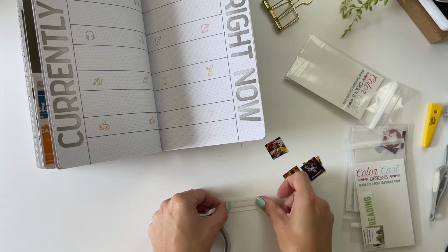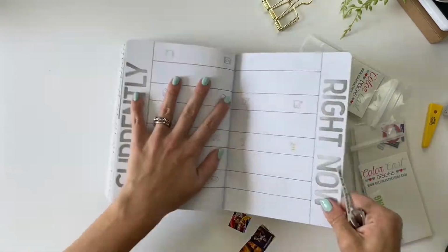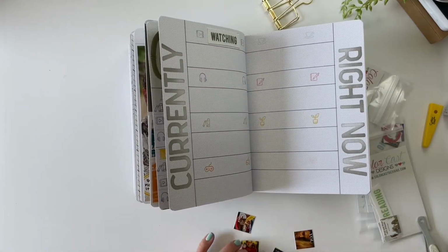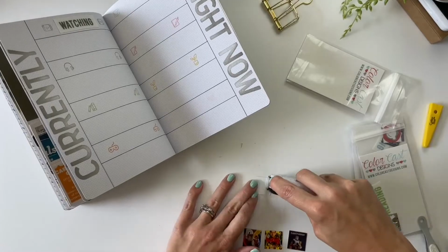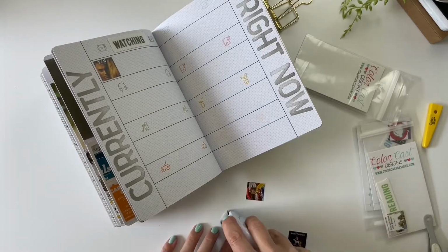Now, before I go and put everything into the album, the first page I want to work on is this currently right now page. My idea for this one was to use the fabric or the canvas words there. So there are, oh gosh, how many? 1, 2, 3, 4. There's 8 different words, 8 different prompts, and they each have a different color of text on them.